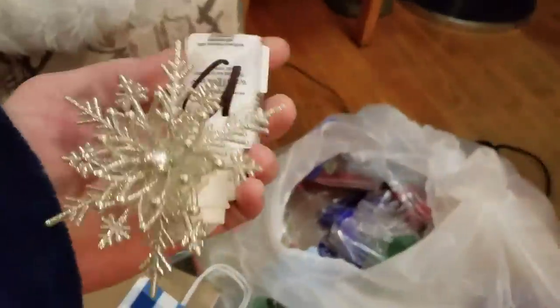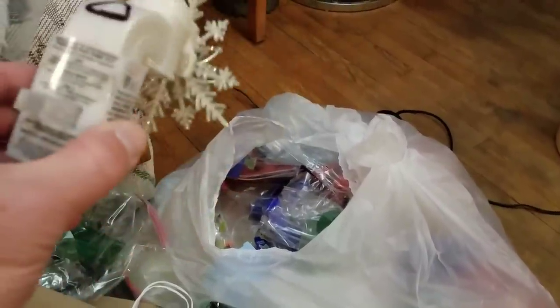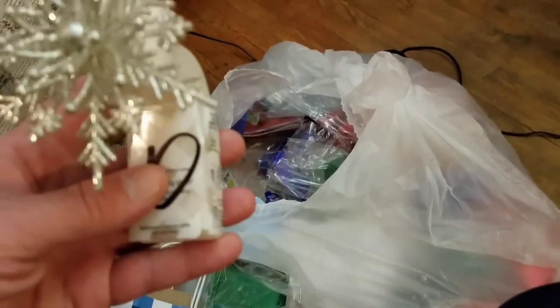Garbage. What's this? This is one of those scent things, too. Snowflake scent thing. Wallflowers, it says. Bath and Body Works wallflowers. Still got the plastic piece over the plug-in, so I'm guessing it works. We gotta have the little bottle that screws in there, though. Alright. Garbage. And there's the other lid for this one right here. So we got three of those.